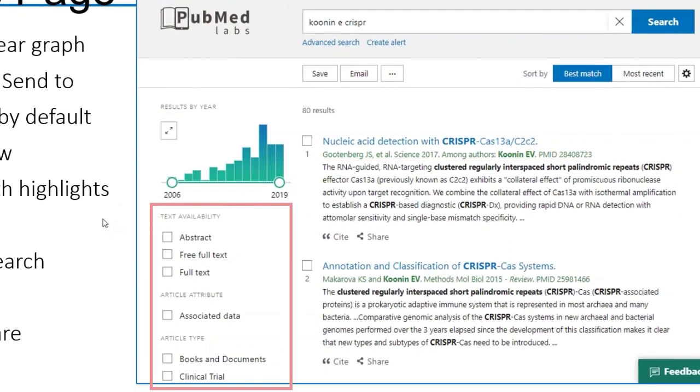We have filters. Very recently, we've added the ability to customize this filters menu, and I'll talk about that in a minute. You can create an alert. You can go to advanced search, and under each item, as well as when you're looking at a single abstract, you can use that Cite feature or share the article.